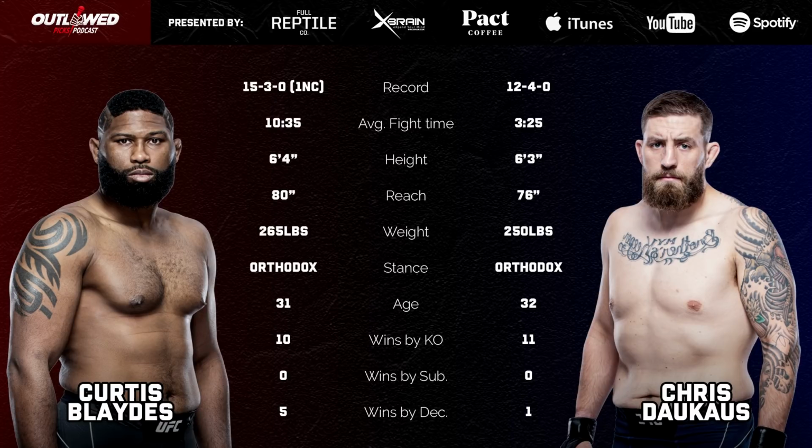The question is, what does he look like off his back? Because I know he's a black belt. So that might be a deterrent for Curtis Blaydes to take him down. He's also a great boxer, so Curtis Blaydes has got to make that decision. Do I want to stand and deal with his boxing, or do I want to put him on the floor and try not to get subbed? And then the question is, what does Chris Daukaus look like off his back? Because I think Blaydes is going to be able to take him down.